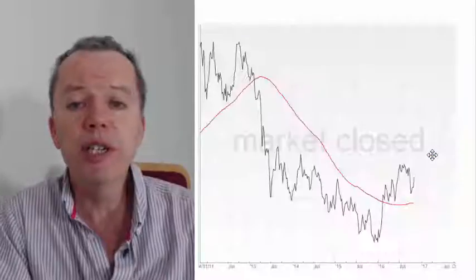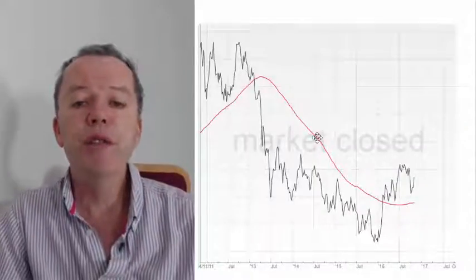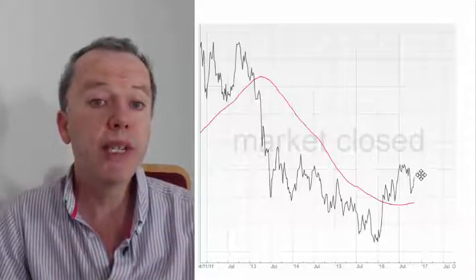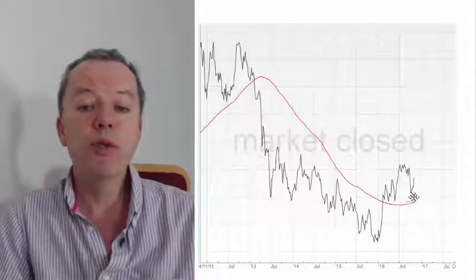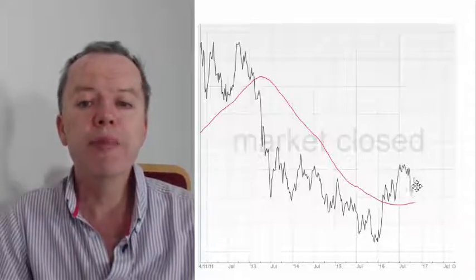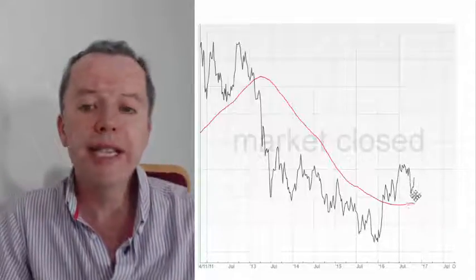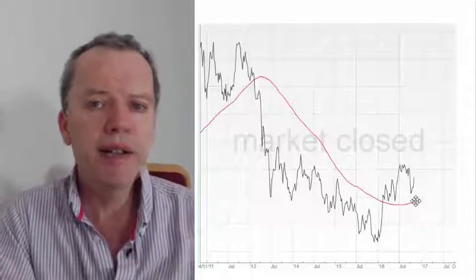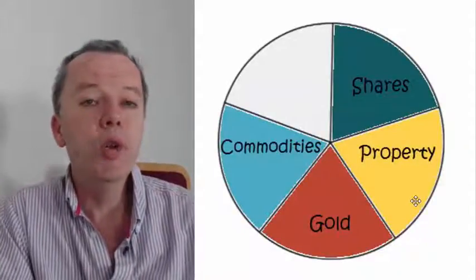Let's have a look at gold. I use a different calculation for gold. That's why I have it as a different color here. The price of gold this week rose quite a bit. The week before had risen as well, coming down from a bit of a peak in the summer here. But it looks like the gold price is rising again. The price is well above the red line, so I'm staying invested. I don't need to do anything with my gold investment.